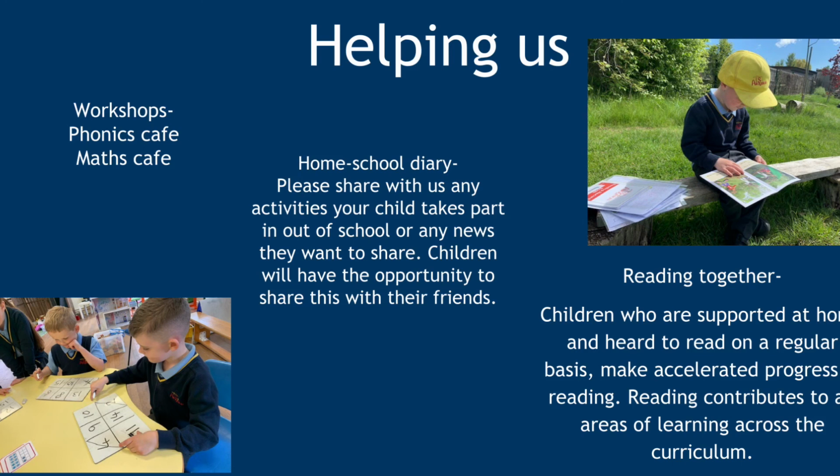Again, that's the same for the maths cafe. We can show you lots of different practical activities that you can do at home with your children, and give you some ideas of things you can do with them. The homeschool diary is something that we will send home to your child on a weekly basis. You can share anything that you do with your children at the weekend or after school. You can share photographs, bus tickets, cinema tickets, and it gives your child an opportunity to share with us what they've been up to after school or at the weekend.